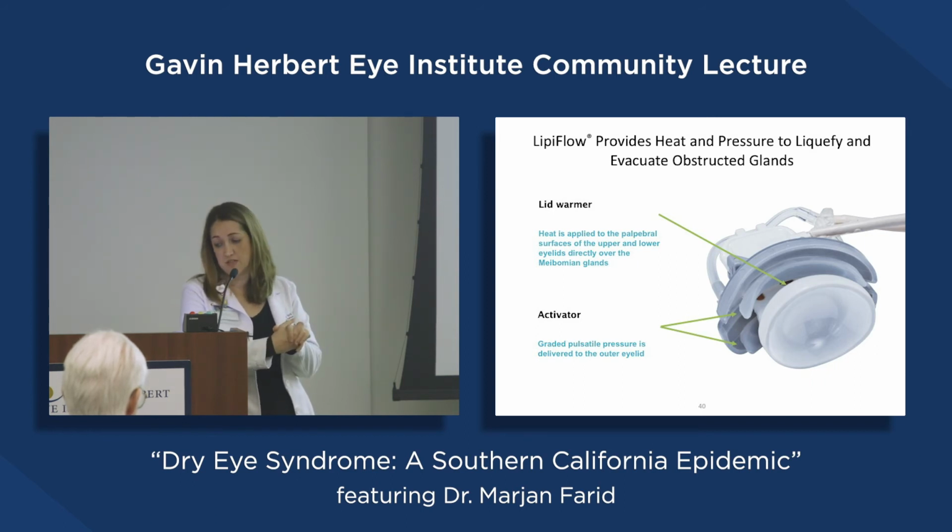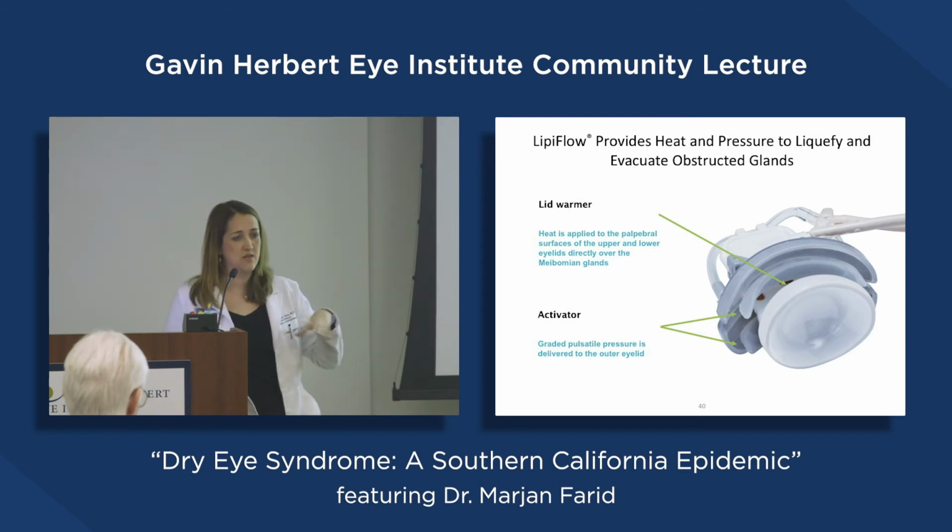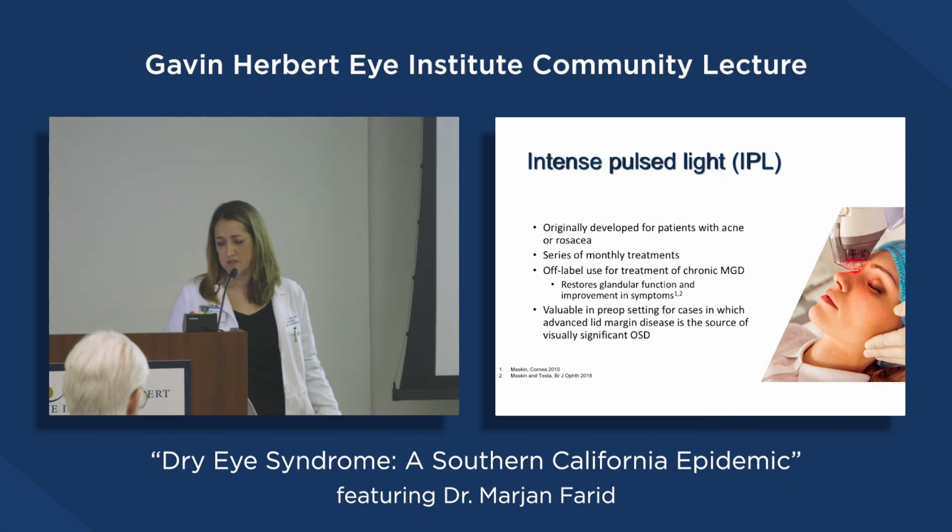because we're able to catch it early and get them back to sort of physiologic levels in terms of their oil production and such. This is what the applicator looks like. It's super safe. It's a contact lens that goes on the eye. There's really no danger to it at all.